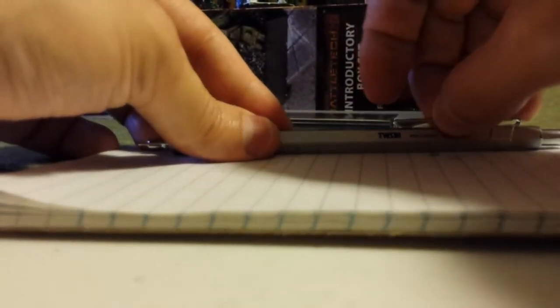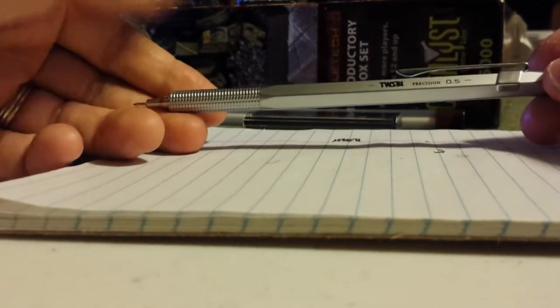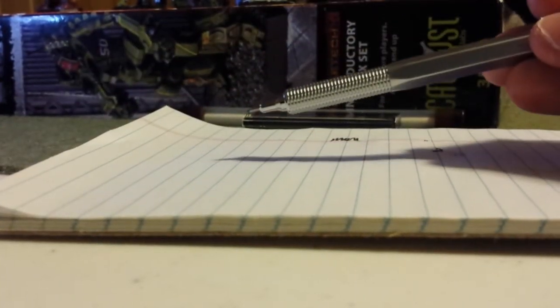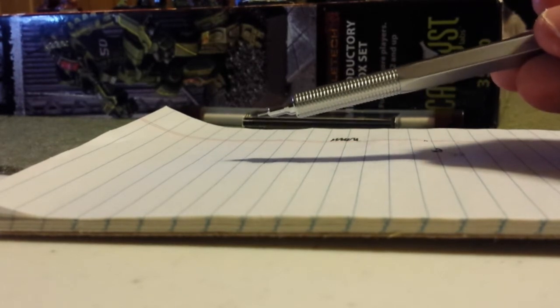Solid pencil, pocket clip, solid, really attractive styling, great to look at. This is just a great pencil. I expected it to be good, but I didn't expect it to be this good. And so that was a big pleasant surprise for me.